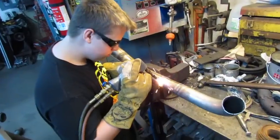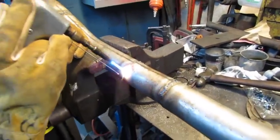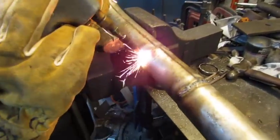Works pretty good. Look at him, he's welding up his pipes. Let's see how he's doing. He's doing alright, but you gotta get the flame closer, man. You got it.